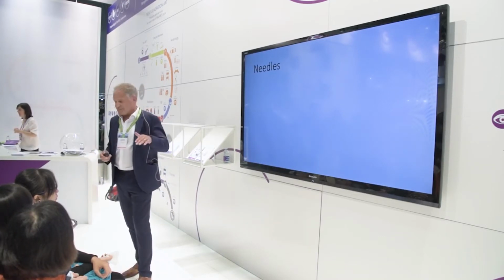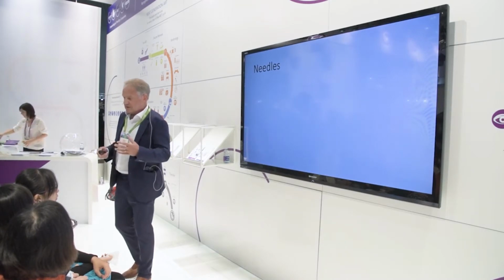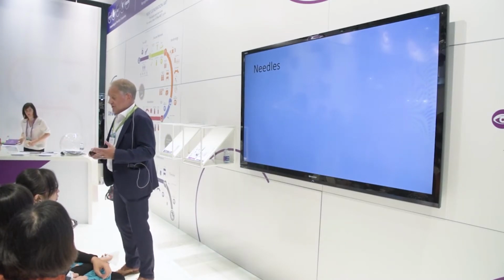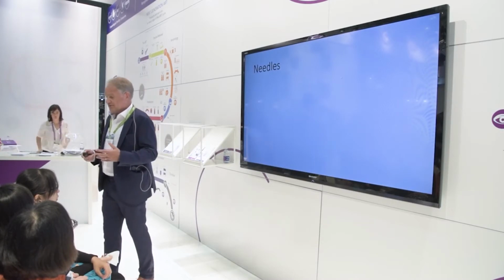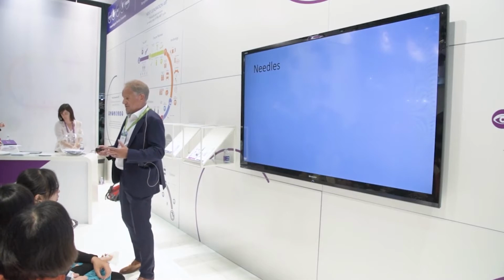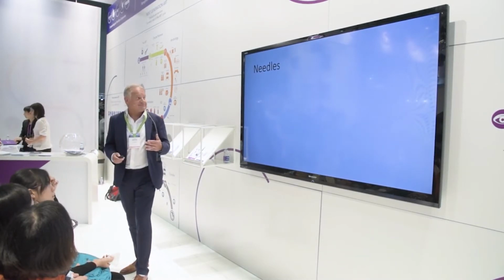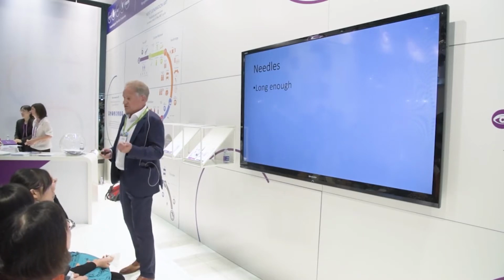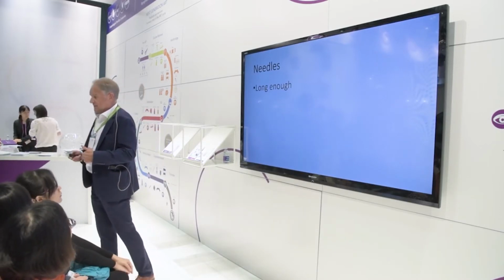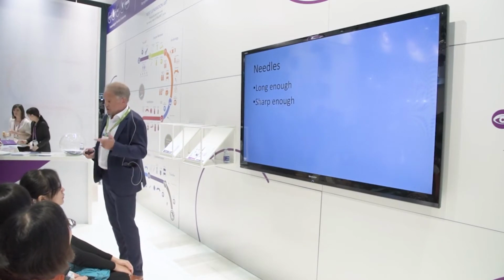And a lot of these things that I'm going to talk about, that I first mentioned when I approached Wallace 25 years ago for them to develop a needle for me that could safely collect eggs, they still pertain today. First of all, obviously, the needle has to be long enough. It has to be sharp enough.